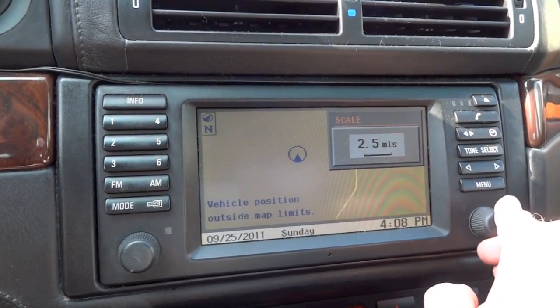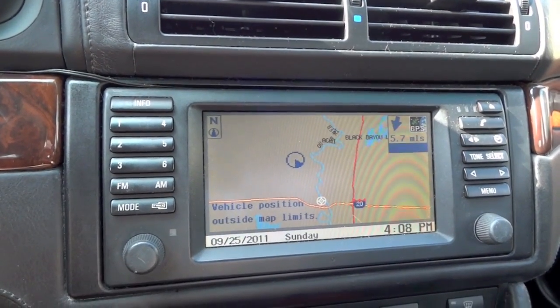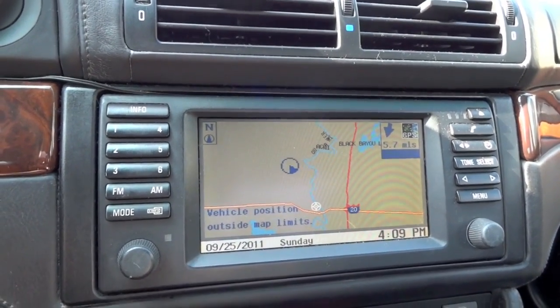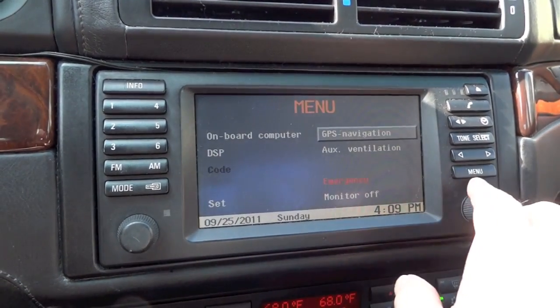You can see how far GPS units have come in the last 10 years. It doesn't even have street data for where I am. You can see the display is pixelated. It looks old because it is. And I never use it. I have a Garmin that I use whenever I need a GPS, so I don't even use it.